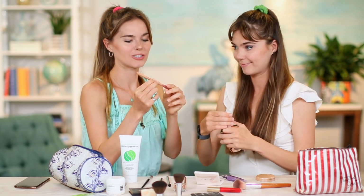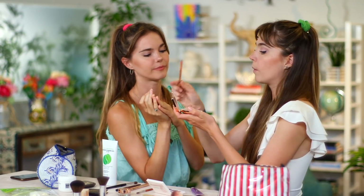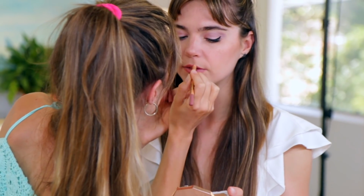Last step, we have lip liner. So this is a little bit darker than our natural lip color. What I like to do when I line is go a little bit over here and then follow the natural line. What is this called? That's like a lip injection thing. It stings your lips and makes them bigger for a little bit. It's like a gloss. And then it blends the liner so it all becomes one, and it kind of gives that illusion that you have bigger lips, you know?